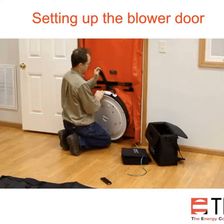So we'll go over setting up the building for the test, and certainly you want to have a protocol for setting up the building, because your blower door test won't be repeatable unless the building is set up the same way every time. And we certainly recommend closing all exterior windows and doors. And I would take it a step farther and say lock all of the windows and doors, because that pulls it up a little bit tighter and gets a better seal.